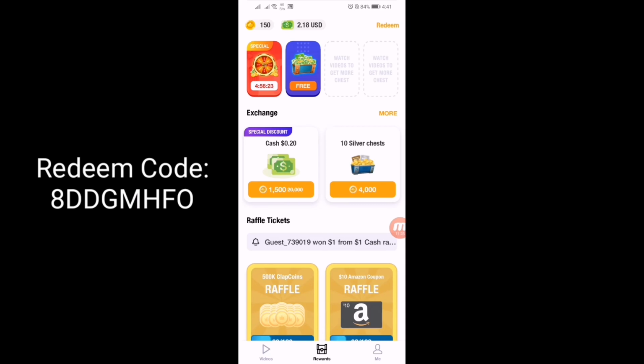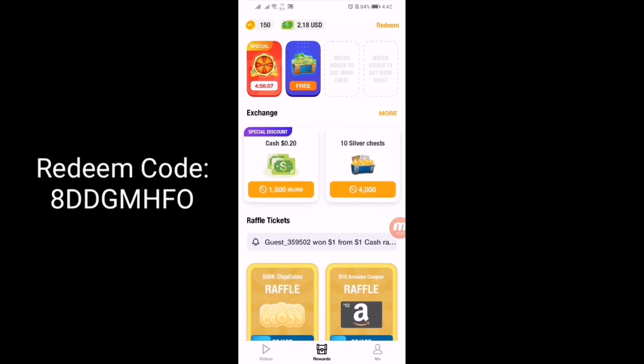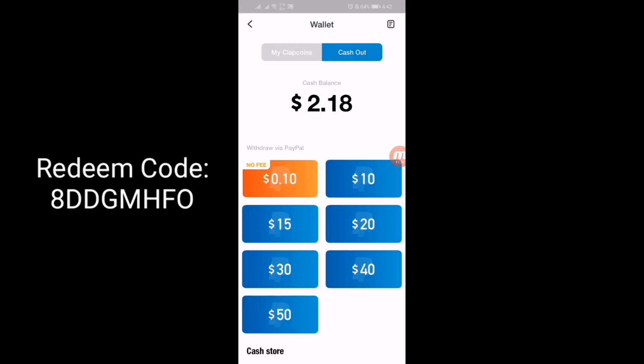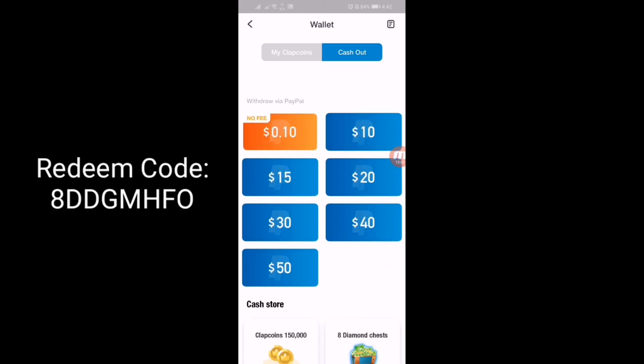So if you have 1500 coins, then you can get 20 cents. So let me show you how to redeem this money. So just click on this cash icon. Here you can see, click on this, and you can redeem 10 cents, $10, $15, $20, $30, $40, and $50.